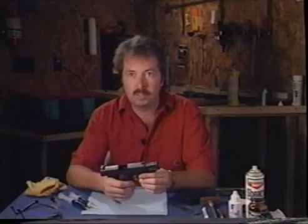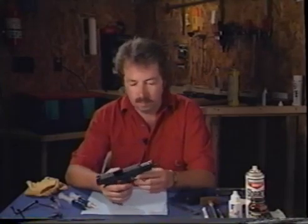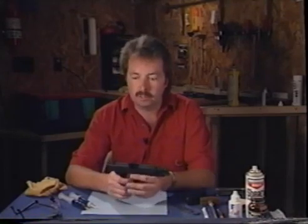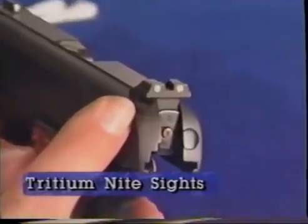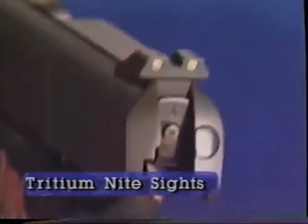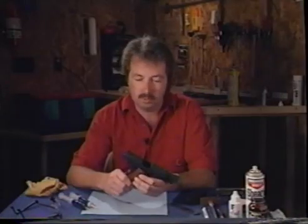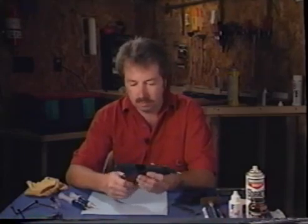You can typically expect one of these guns to shoot somewhere around 2.5 inches at 25 yards. Another thing that we've done that really enhances the gun for self-defense is we've put our tritium night sights on it. This is our Night Eyes. The two dots at the rear are yellow dots, and the dot at the front is an extremely bright green dot, so there's never any chance of confusion between which dots are on the rear and which dot is on the front.